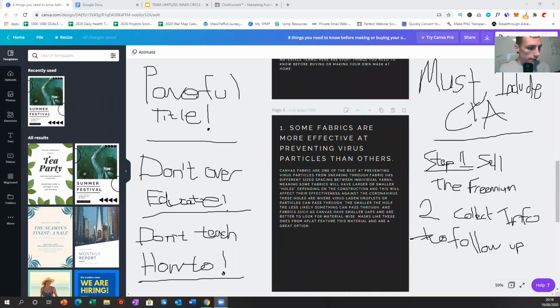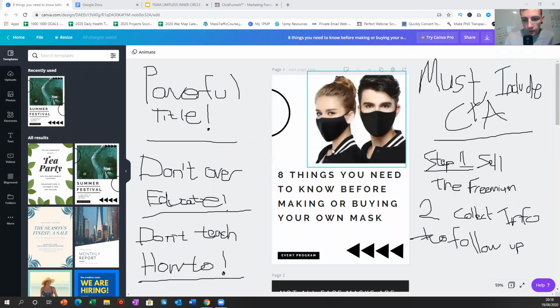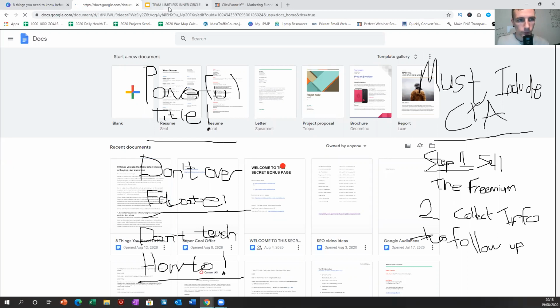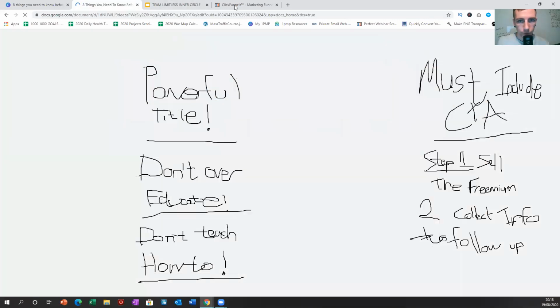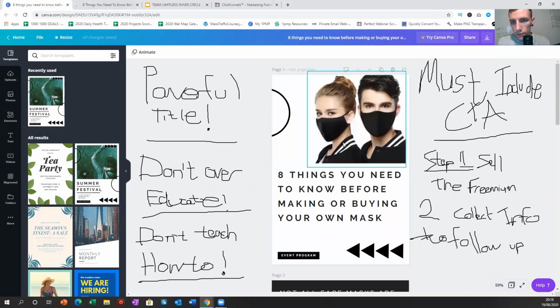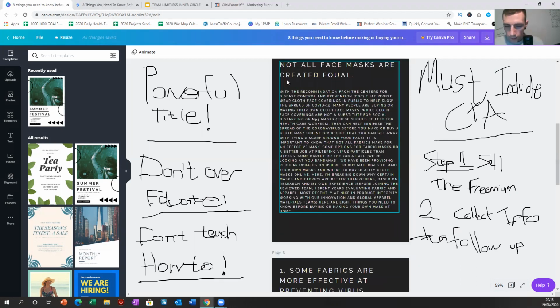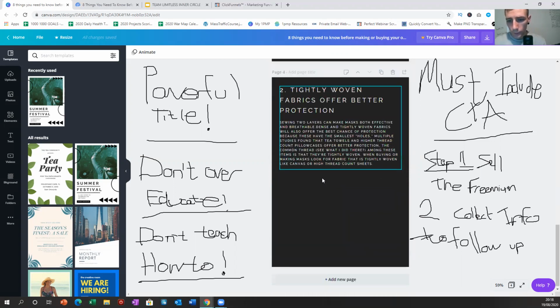So let's see. I think we're going to be working on this now. I've already got this printed out and loaded up. What we're going to do is make the cover for this. We're going to add the cover and make sure it looks good at the end of the day. We're going to take our time with it and make it look good.